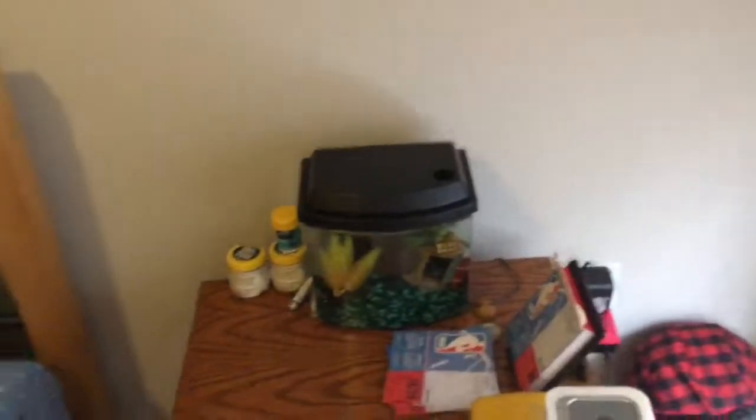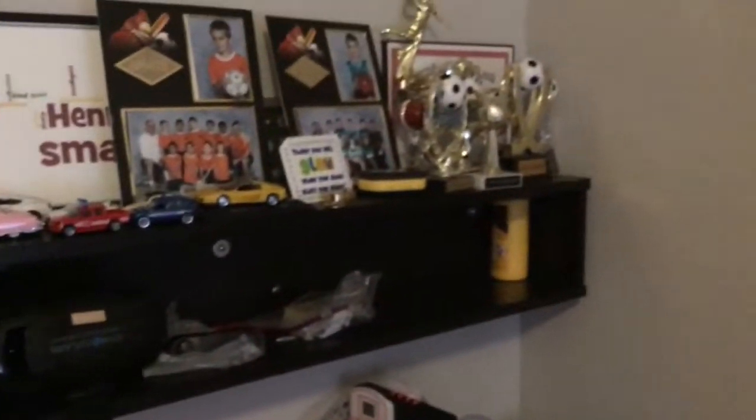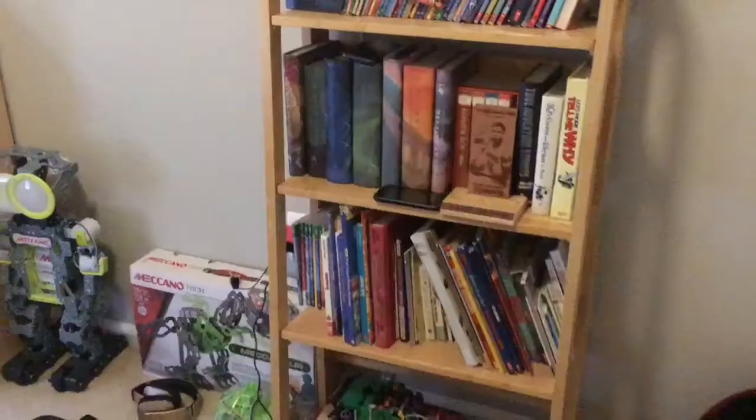And that's my fish. This is my desk. There's my computer, my Nintendo 3DS, and there's my trophies and stuff, and model cars. So that's my desk.